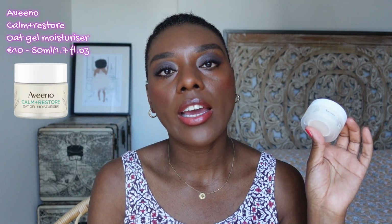The third product is again from the brand Aveeno, and it is the Oat Gel Moisturizer. This product is called a gel moisturizer, and although the texture kind of looks like a gel, it also looks like a cream. So in my opinion, it's a gel cream moisturizer that looks more like a gel than a cream. This hydrates the skin really well. The texture is really pleasing because it does not feel oily, although it brings moisture. And if you have oily skin, your skin will not look oilier. It will feel and look perfectly balanced while being moisturized.